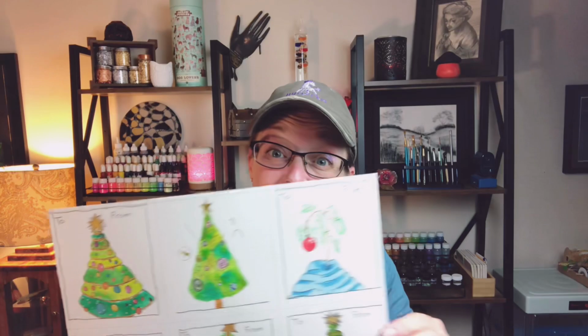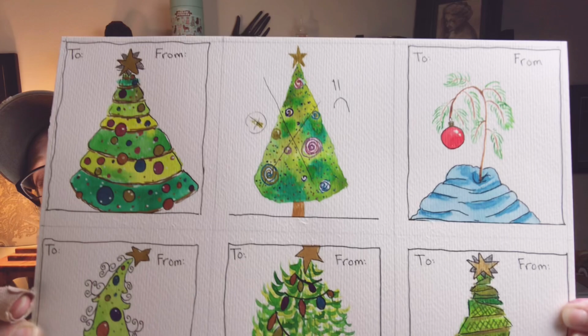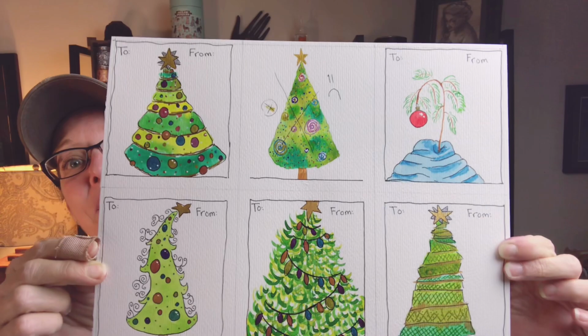Gift tags are finished. And I think they turned out pretty cute. All they need is to be cut apart with some scissors or a knife, and they're ready to be put on some packages.